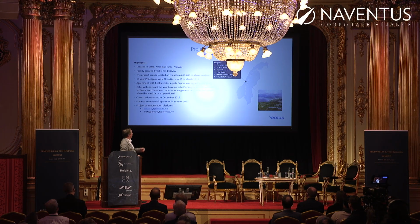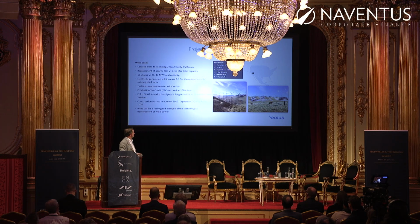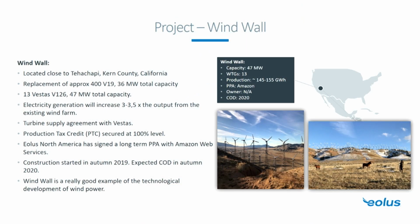And you can follow how the project progresses on both the webpage and the Instagram. Another interesting project is our Windwall project. It was built in the mid-80s, and you can see, it's small pictures, but you can see how it looks.